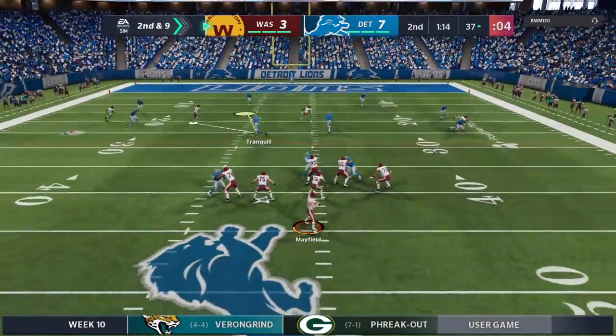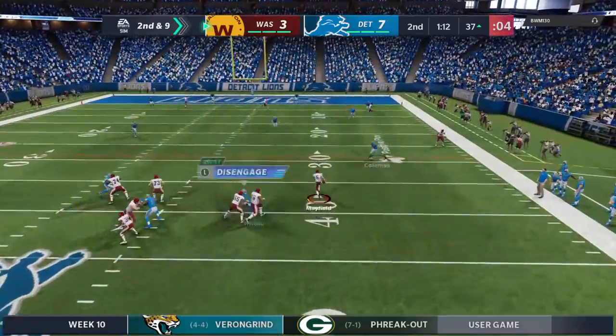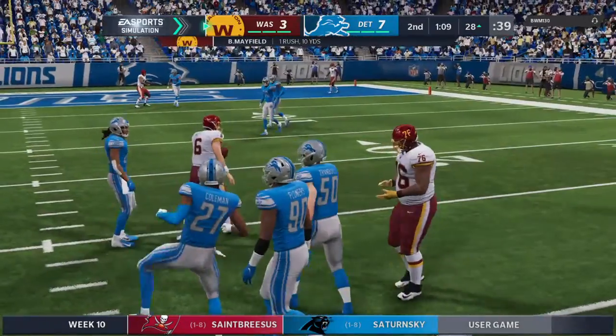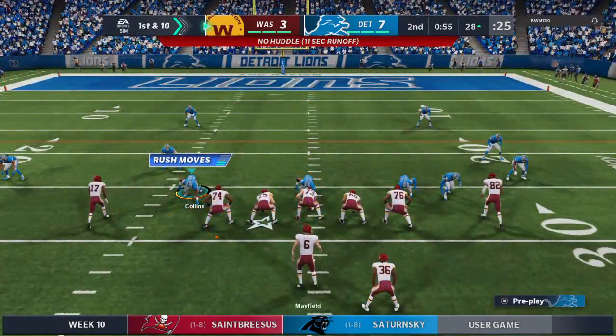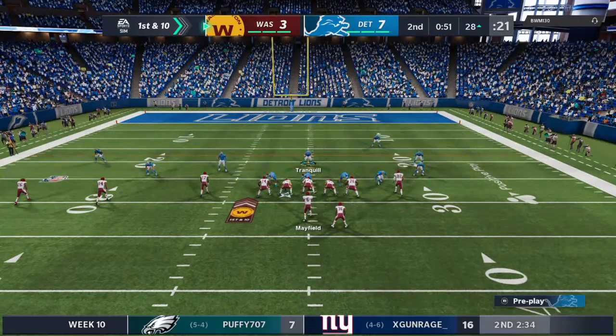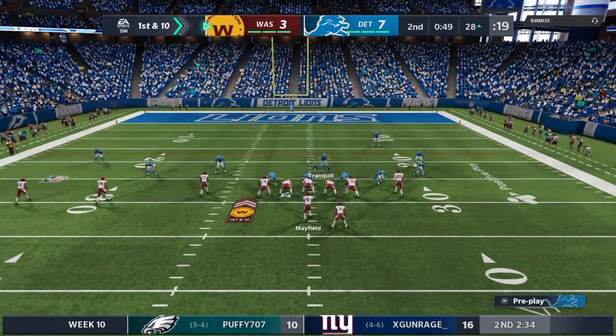Play fake, Mayfield. Flushed out right. Now he'll pull it down, and he's taken down inside the 30. Give him 10 that time, escaping the danger, running with it, and picking up a first down. It's a gain of 10, and the Washington first down.